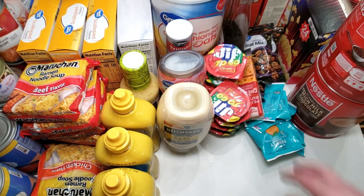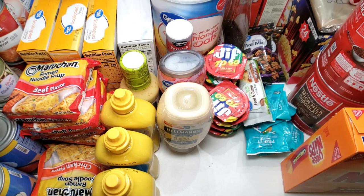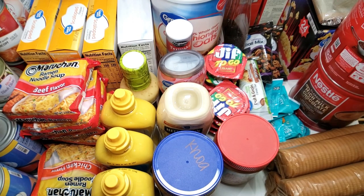And this is a good example of why I need an organized pantry. I have 3 entire bottles of mustard and we hardly ever use mustard in this house. We don't need more than 1 bottle.